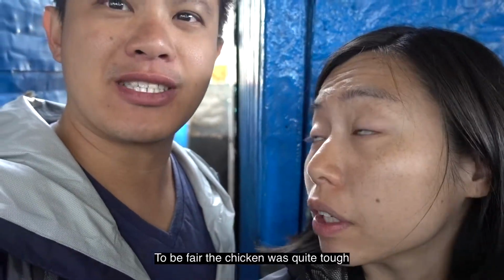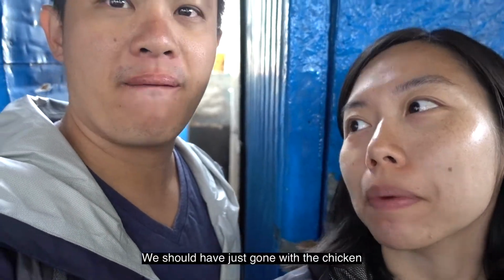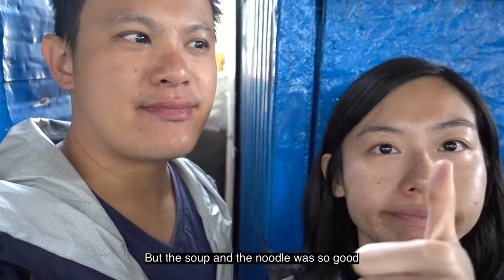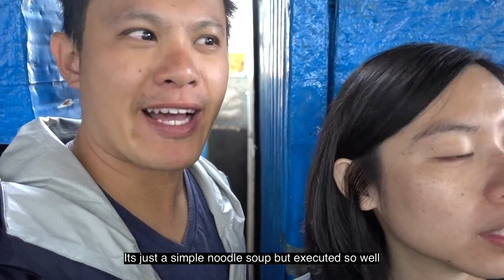Anything with chicken in Peru is damn good. To be fair, the chicken wasn't cooked the best because it was a bit tough. I think it's because it's a hen. Yeah, I think we should have just gone with the boil, maybe tomorrow. But the soup, the noodles, the stock. It's just a simple chicken noodle soup, but just executed so well.